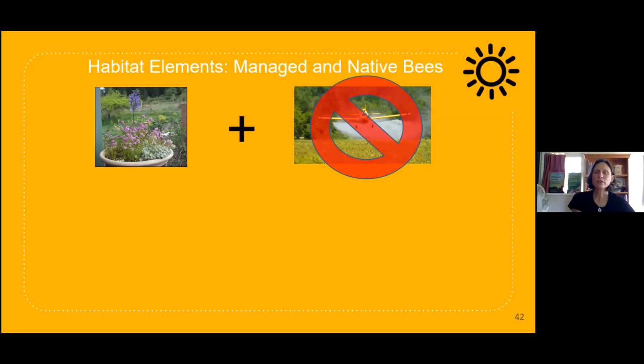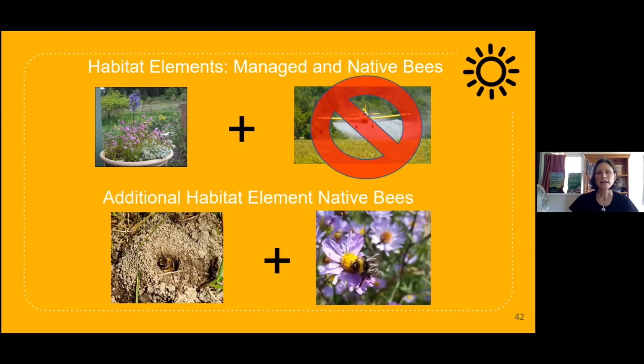So if we're going to create habitat for bees, what do we need? Well, if we're thinking of managed and native bees, they all need floral elements. They all need some plants to provide nectar and pollen, and they also need places that are free of pesticides, particularly insecticides, because they are insects and they're negatively impacted by a number of insecticides. And additional habitat elements that native bees need are nest sites, and some also need native plants. And we'll get into more of that in the second webinar when we're talking about selecting plants for pollinators with Kristen Miskelly.